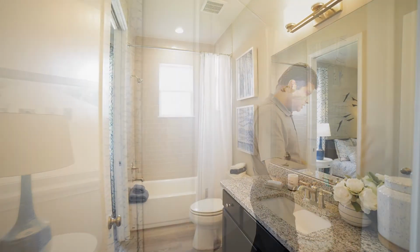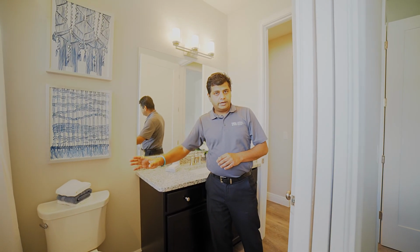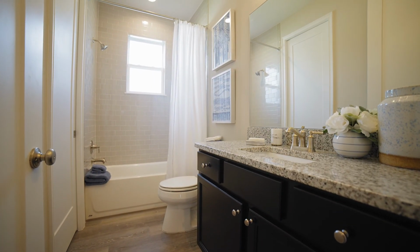And like I was mentioning to you, it does have a tub but you can change it into the shower area. And as we walk in, you look at this. One thing I want to point out, which I didn't, all these ones are kind of curved.